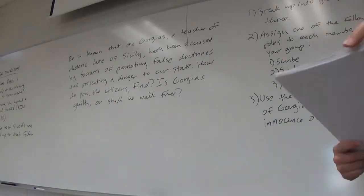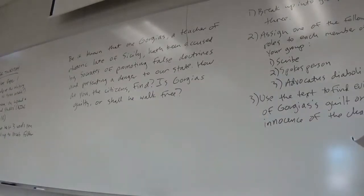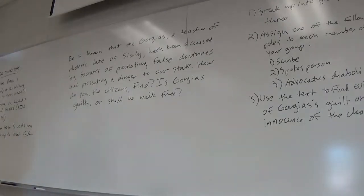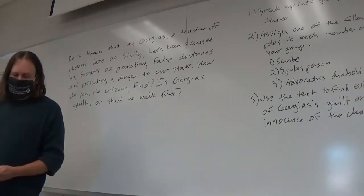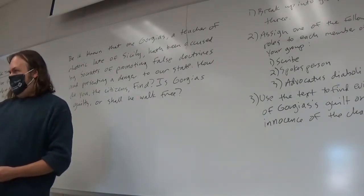So this piece is called the Encomium of Helen. An encomium in Greek is a speech in praise of. And essentially what Gorgias is doing here is making an argument as to why the mythical character Helen should not be blamed for the Trojan War. But what this piece does do is demonstrate some of Gorgias's beliefs about the power of language.